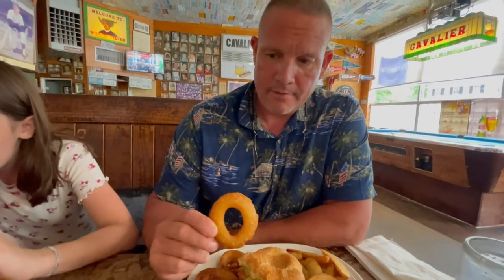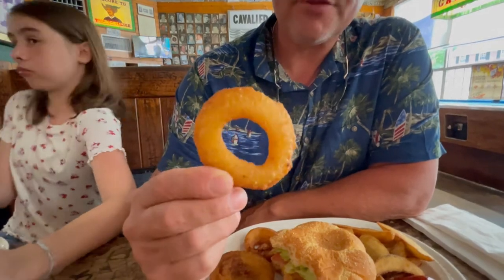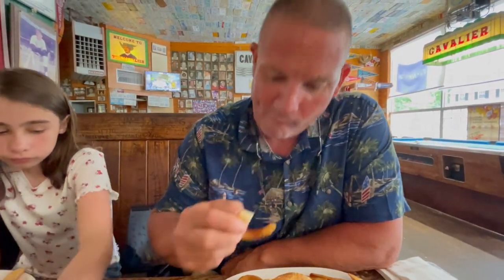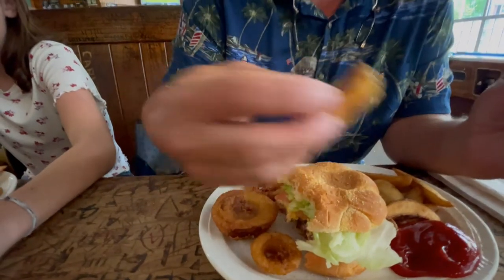Unlike Cindy and Carly, I got onion rings instead of mac and cheese. You love onion rings. That's a good looking onion ring. Anybody who watches our videos knows you love them. Made with real onions, no pieces. You can see the real good onion ring. Got a good taste.